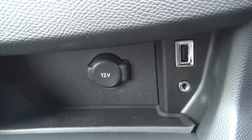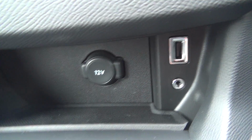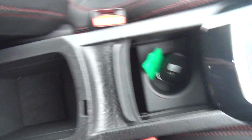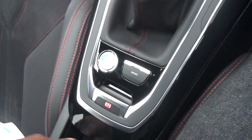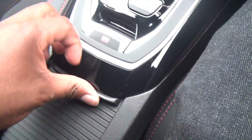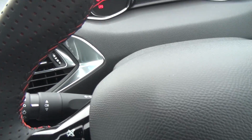Might as well show you down here. You got your 12-volt power outlet, you got your auxiliary input, you got USB. In the center console, it's just storage, and you have a single solitary cup holder in the middle. The French don't like their cup holders for some reason, but yeah, there you go. So that's that. I'll reel off a couple of the stats for this car.